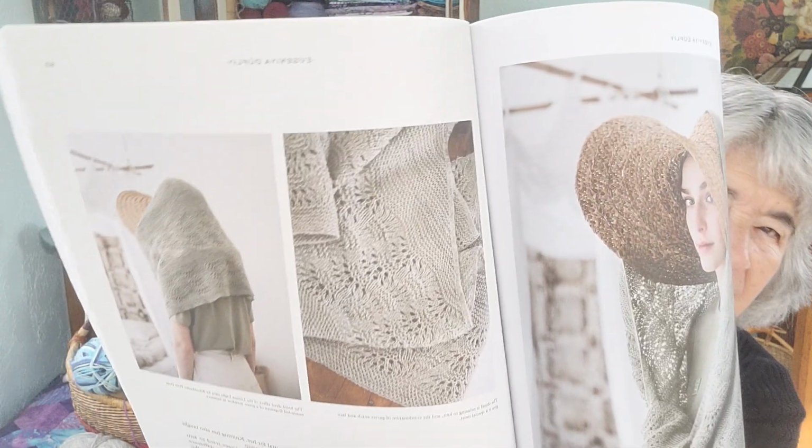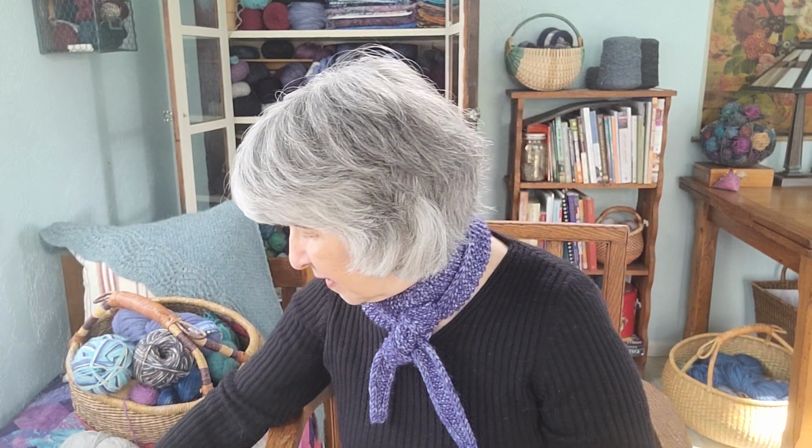It's Sommernacht by Evgeniya Dupliy. And there's some other pictures. So I always find that feather and fan type design really satisfying, and so I have some things I could make with that.